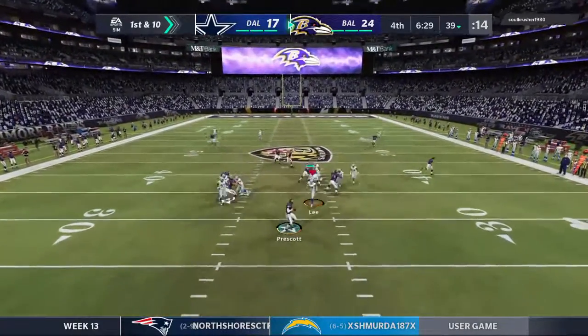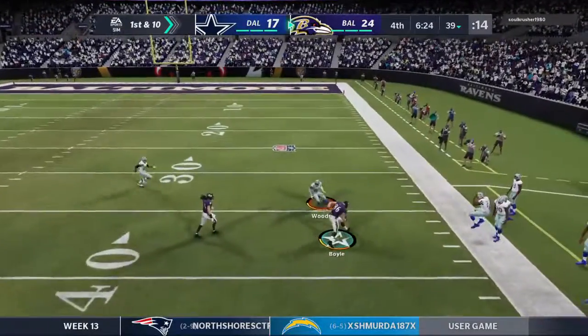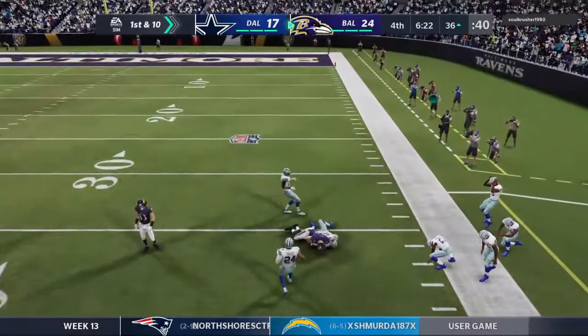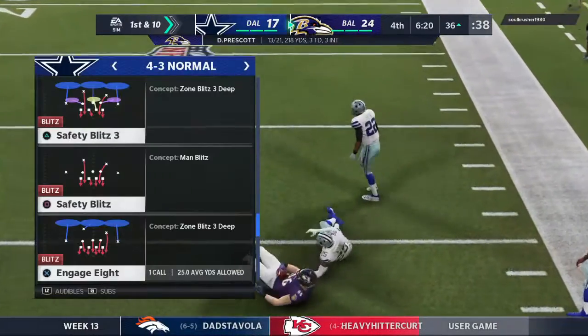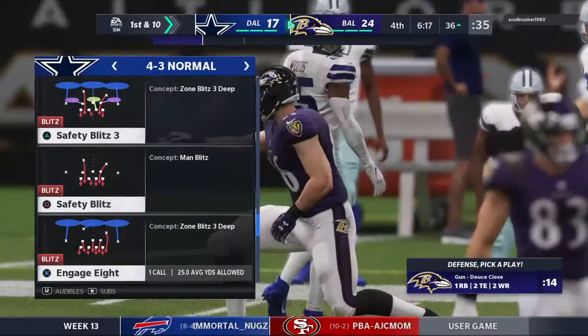They'll try to throw now. Prescott. Open man is the tight end, Nick Boyle. And they'll get this well past midfield before being stopped just before the 35. 25 yards there on the catch and run.